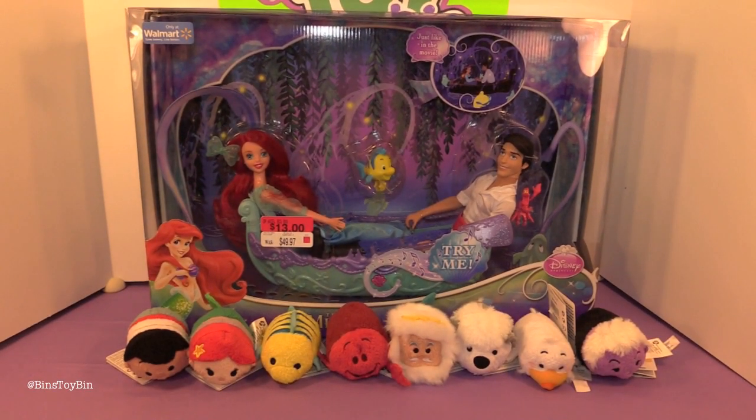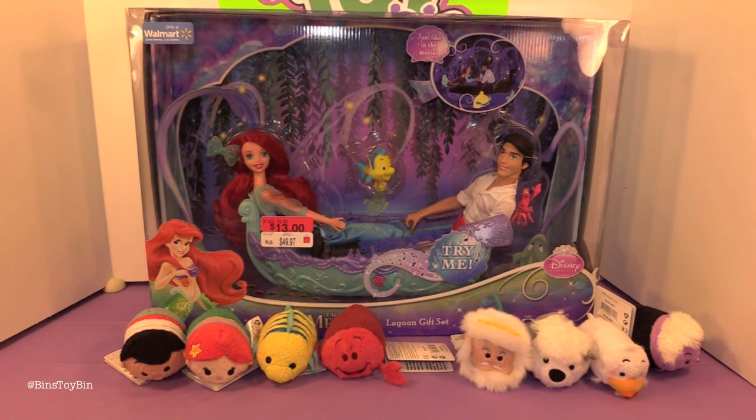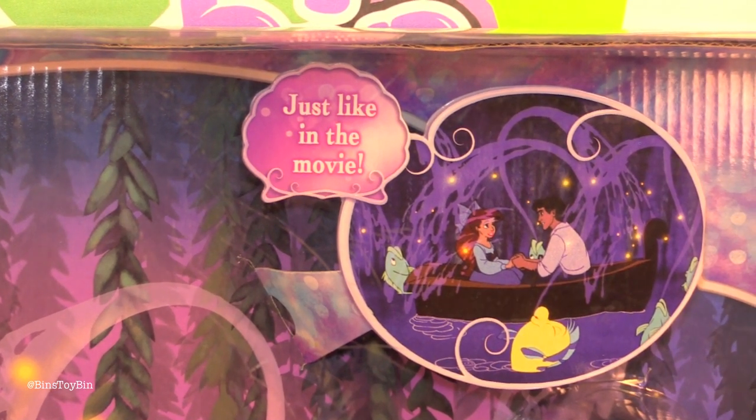We have the Little Mermaid Tsum Tsum, and we also have this giant Disney princess Little Mermaid boat. I don't know what it's really called. Lagoon. It is the Lagoon gift set, to be specific. And it recreates the Kiss the Girl scene from the movie.